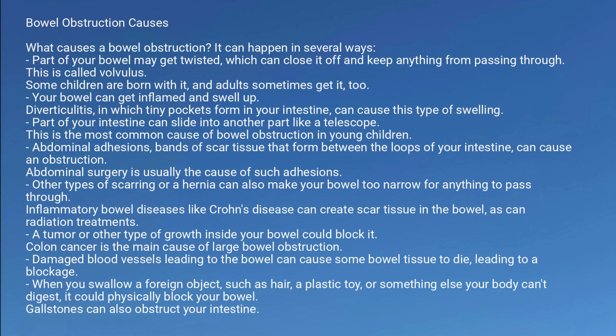Part of your intestine can slide into another part like a telescope. This is the most common cause of bowel obstruction in young children. Abdominal adhesions, bands of scar tissue that form between the loops of your intestine, can cause an obstruction. Abdominal surgery is usually the cause of such adhesions. Other types of scarring or a hernia can also make your bowel too narrow for anything to pass through. Inflammatory bowel diseases like Crohn's disease can create scar tissue in the bowel, as can radiation treatments.